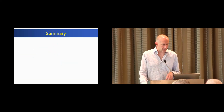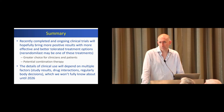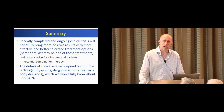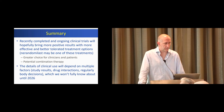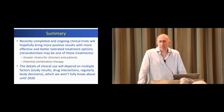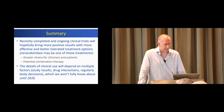So to summarize this part, I've just shown you the nerandomilast one. That's the one that's most recently been reported out, and it is the third trial that's been positive for us, or the third drug that's been positive for us. There are a lot of other ones that are going on as well that will come out over the next couple of years. And hopefully we'll see more positive results that will bring us more effective and better tolerated treatment options. Nerandomilast may be one of these. I hope it is one of these, but we need to see some additional details from that study.